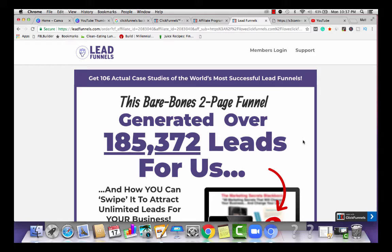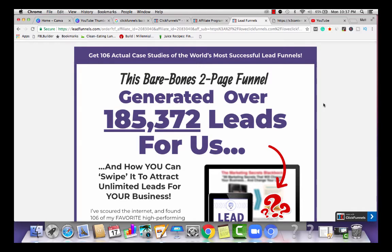So this is something that I purchased in the past. It's super cheap for the unbelievable amount of value that you get for it. I just wanted to give my 2 cents and a quick review on it because I thought maybe it'd help somebody out there that may be struggling with trying to build a lead magnet or figure it out. So let's get into it.